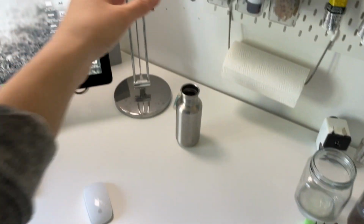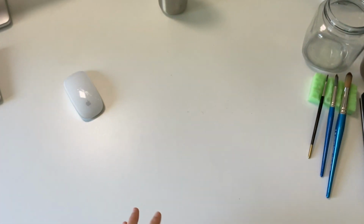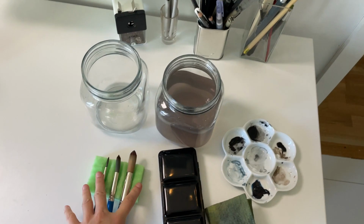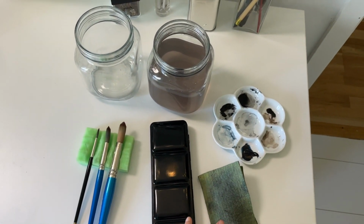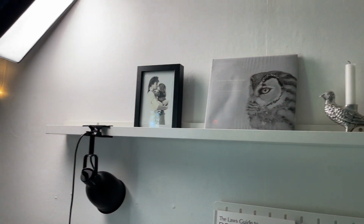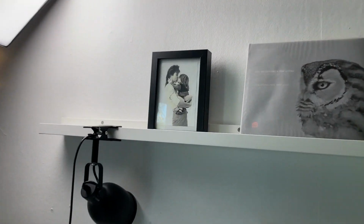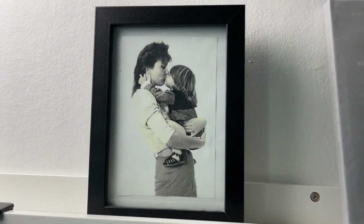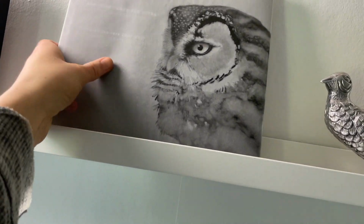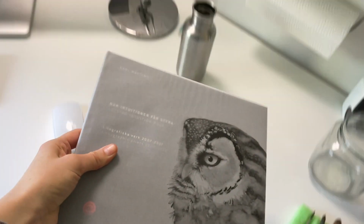And then I put my phone here, and then I use this space. So that's why I have my watercolor tools here right now. And then some nice decorations. This is actually me and my mom. And this is an art book. This is my biggest idol.